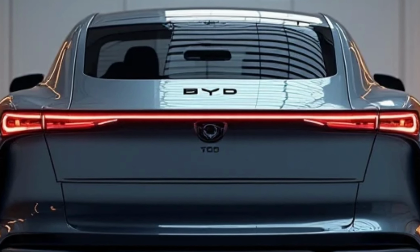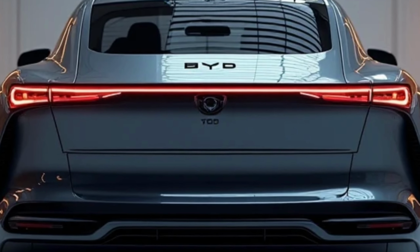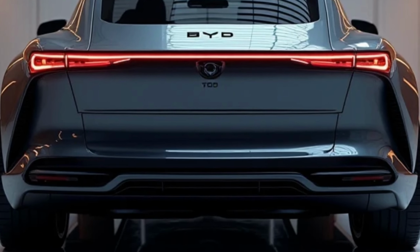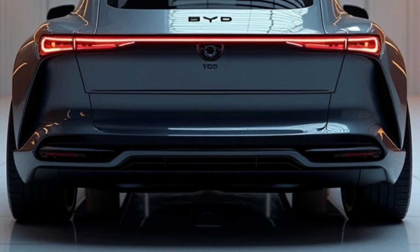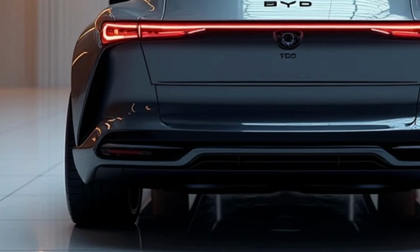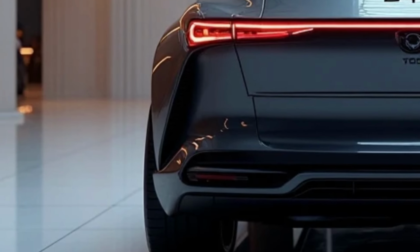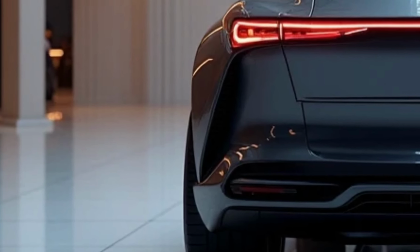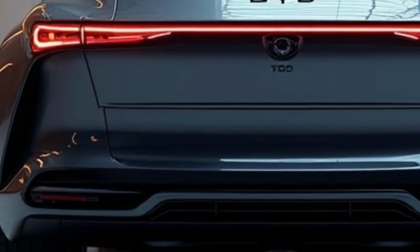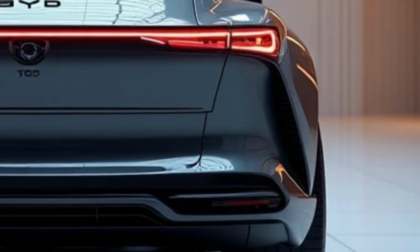Moving to the side, you'll notice a smooth, flowing design with a sloping roofline that enhances its sporty appeal. The chrome accents along the window trim and door handles add a touch of sophistication, while the aerodynamic side mirrors improve efficiency by reducing drag. The car sits on stylish 18-inch alloy wheels, which not only enhance the aesthetics but also contribute to a balanced and comfortable ride. The wheel arches are subtly flared, giving it a muscular look without being too aggressive.